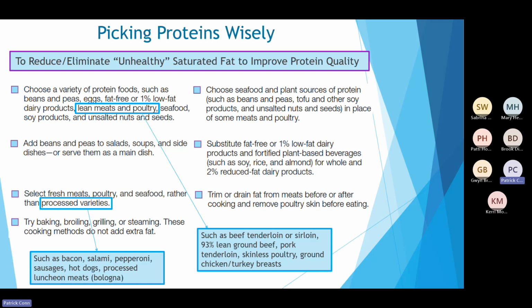And I think we had a question last week. Could you cook the chicken, for example, with the skin on, and then remove it to eat it? And yes, this is what it's talking about there. And lastly, to help reduce or eliminate unhealthy saturated fat to improve protein quality, try baking, broiling, grilling, or steaming. These cooking methods do not add additional fat.